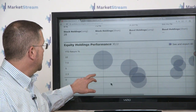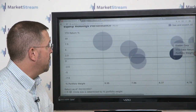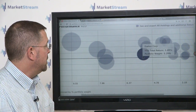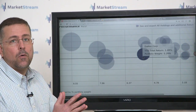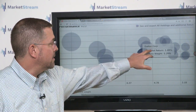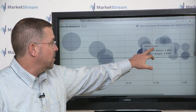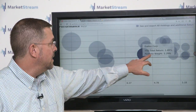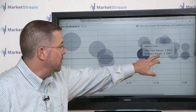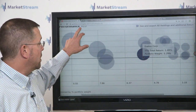Now, the one thing that I want to look at is a stock that I may actually know. And as a matter of fact, as I scroll over this dot graph, you'll see there's a company called Exelon Corp. I get my electricity from ComEd here in Illinois. So Exelon Corp owns ComEd, and you see the year-to-date return for Exelon Corp, ticker symbol is EXC, and the portfolio weight in XLU is 5.29%. That's how much this particular stock makes up of XLU.